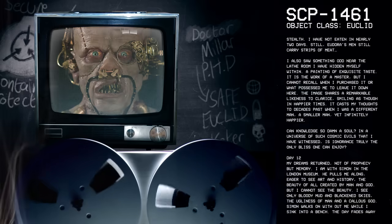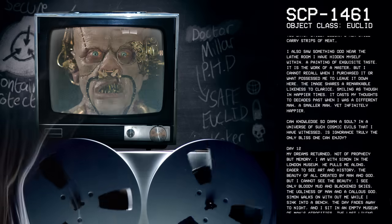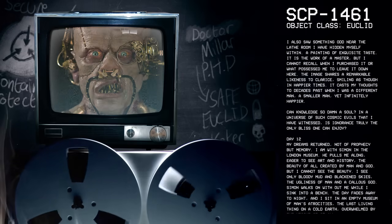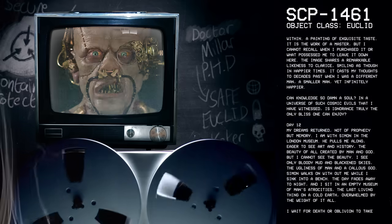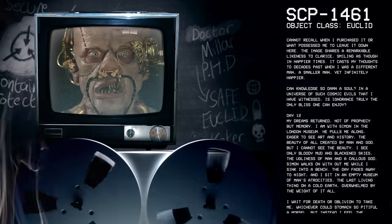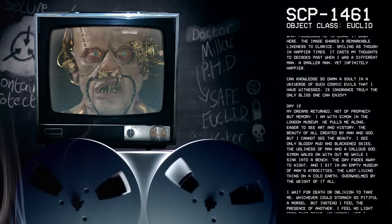Day 12. My dreams returned. Not of prophecy, but memory. I am with Simon in the London Museum. He pulls me along, eager to see art and history, the beauty of all created by man and God. But I cannot see the beauty. I only see bloody mud and blackened skies, the ugliness of man and a callous god.